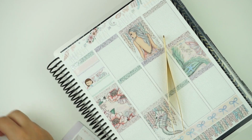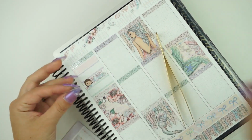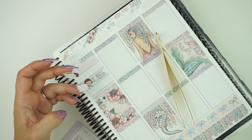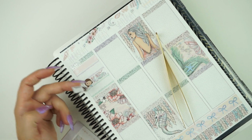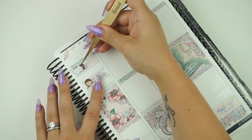Sleep In. For Sleep In, I did grab this ginormous, literally bigger than a half box Fox and Pip sticker, but I am going to trim her way down. She cute, but she big. So let's put her in here for Sleeping In. Oh, I do have a Sleep In script, don't I?